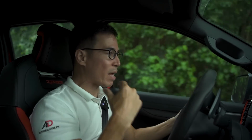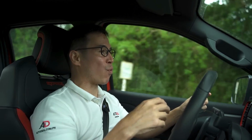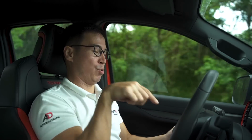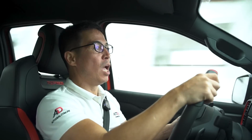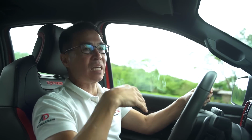to the driver. And trust me, although it's not what you would expect from the previous Ford models out there, like let's say for example the X-Pander, which is like really like a toy. You can twirl it even with your pinky finger. You want a heavier steering inside this automobile because of all it's capable of.